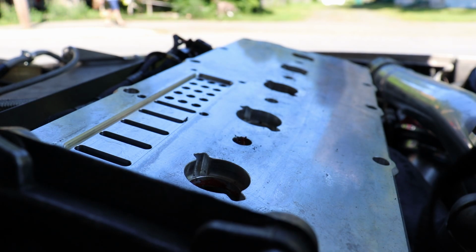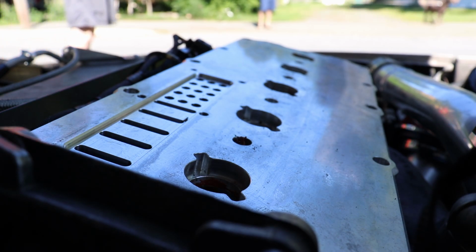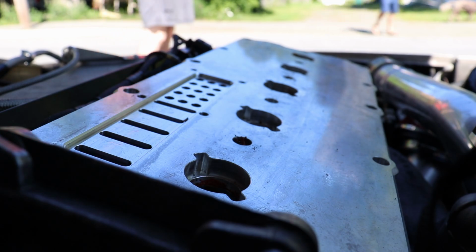What year? It's an '84. Nice. This one, I put a 5-cylinder in it a couple years ago. Oh no shit. Yeah, I got a swap kit off some guys in Ohio. And the 5-cylinder is from what car? A 2009 Jetta. No shit. Yeah, they put 2.5 liter 5-cylinders in those cars from '06 to '12.